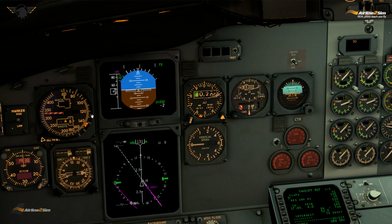Okay. And then V1, that's the go, no-go speed, which if you've ever watched any of the Airline2Sim videos, we've talked about ad nauseam. So that one's V1, 132, and then 134. And then obviously you've got your V2. Quite hard to see. Yeah, it's horrible. 134, then your V2 is obviously there, and then the next bug, V2 plus 15. So that's 143, 153, 158.